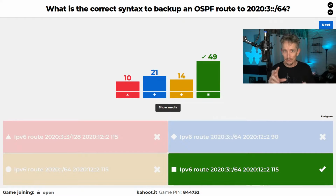And then I could focus on the other nuances of the syntax. And so here, I noticed that one of the other ones has the wrong network, the 2020 network, not the 2023. So yellow's out for that reason. 90, the blue answer, it's out because that's the administrative distance.